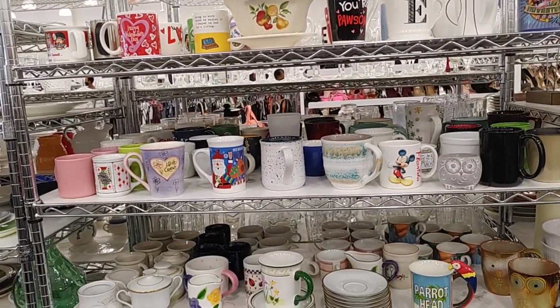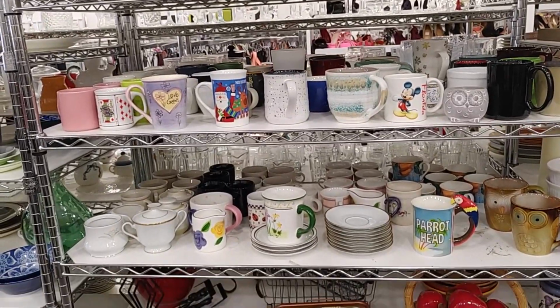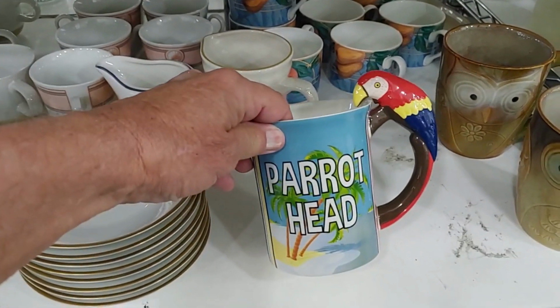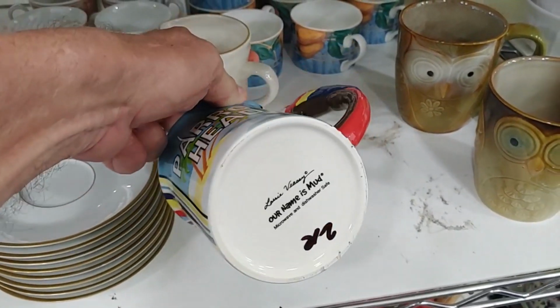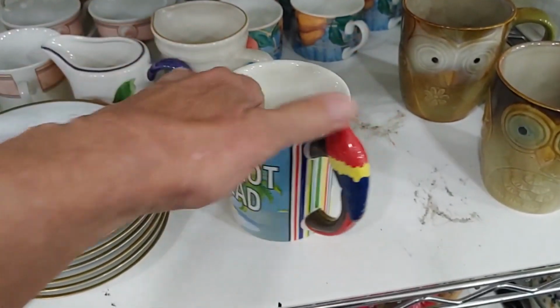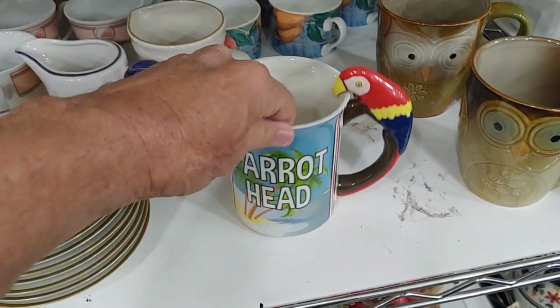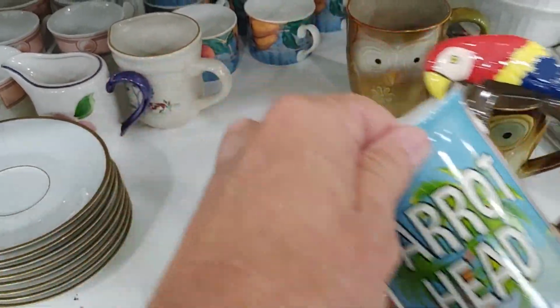What kind of trip would it be to a Goodwill if you didn't go to their mug aisle? Well, I saw this parrot head mug. They were asking $2 for it. The handle was shaped like a parrot. It said Margaritaville on the back, which meant they probably sold this in Key West. I figured I could get $15 for it.